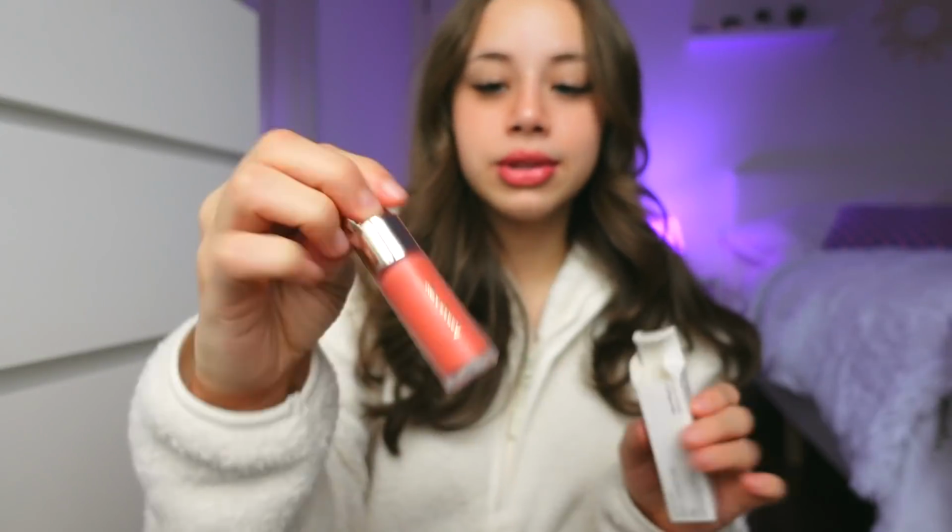I also just got a Rare Beauty, which is Selena Gomez's brand, cream blush. I actually took it out of the packaging because I used it this morning in the shade Joy, so it looks like this. It's super pigmented, and I feel like I've heard so many good reviews about it.